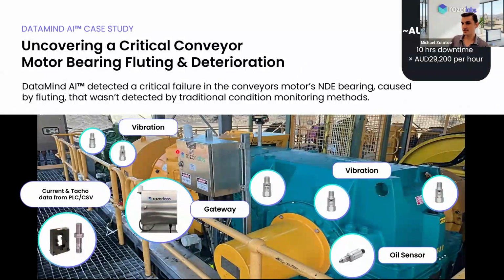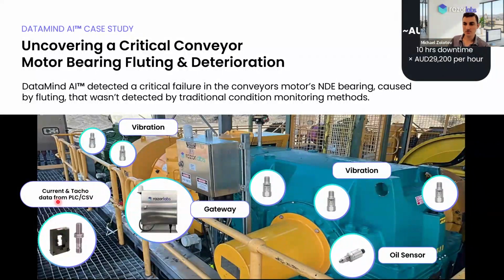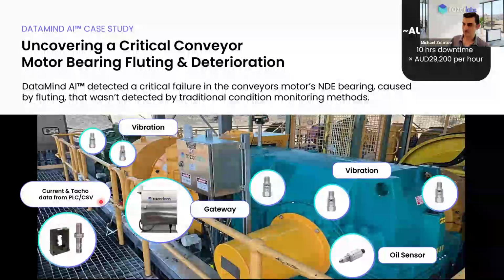And in these cases, we're putting both vibration sensors on the entire drive, right, from the motor to the gearbox. We're also putting an oil sensor, which is pretty unique. It's an online oil sensor that allows us to monitor the oil condition in real time. And also combining this one, Andrew was speaking about AI sensor fusion and combination of parameters. So we're combining this one together with the tachometer, the speed measurement, and the motor current.